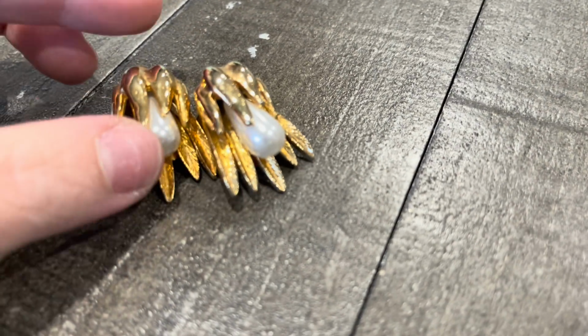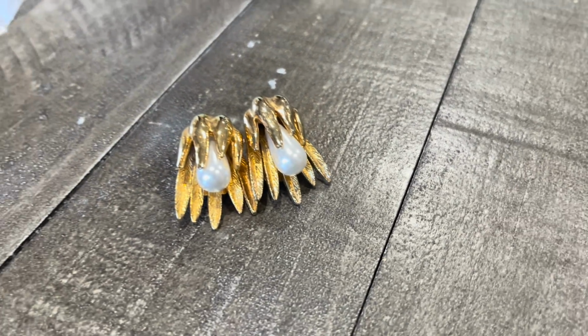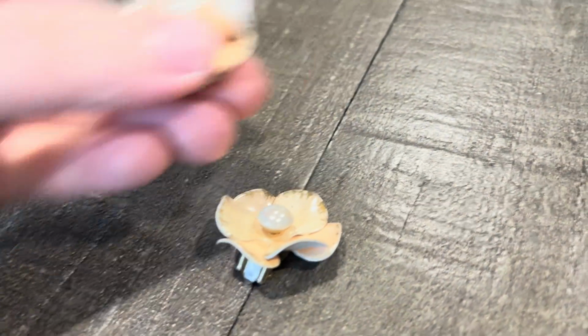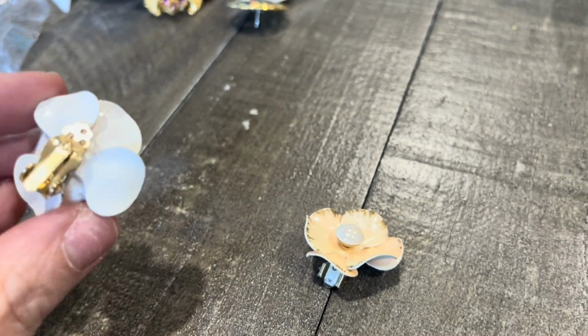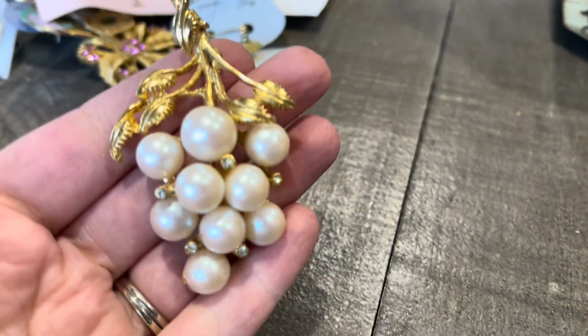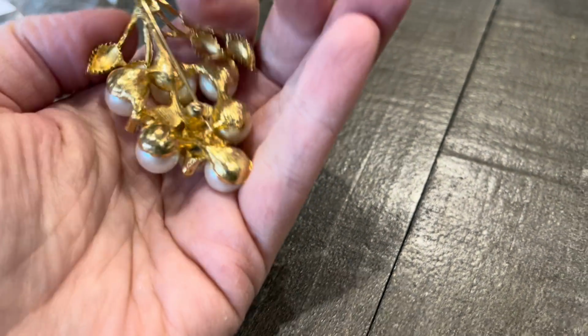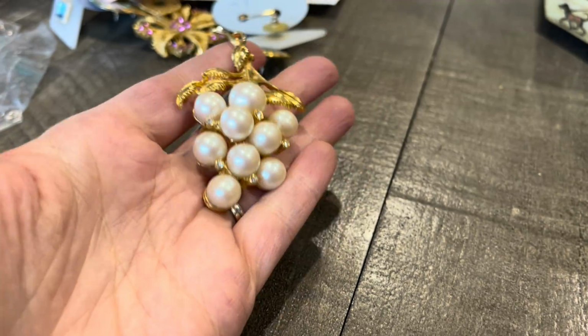A mystery item. Not sure what I paid for those. Let's say $3. We got another pair of clip-on earrings. They have lost their little thingamabobber. Another brooch. I need to research a lot of this. I pretty much just bought it and was like, for the price, I can just research it later.